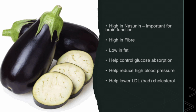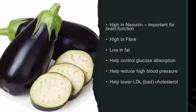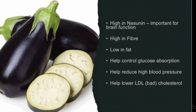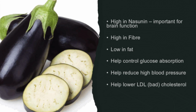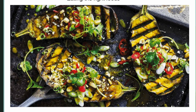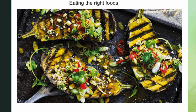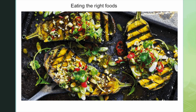An example of a good choice of food that you might like to try are aubergines. They are potent antioxidants that protect the fatty acids which are essential for our brain to function. They're also high in fibre and low in fat. Therefore, they're recommended for those trying to manage type 2 diabetes or managing their weight. Aubergines can also help to lower bad cholesterol levels.